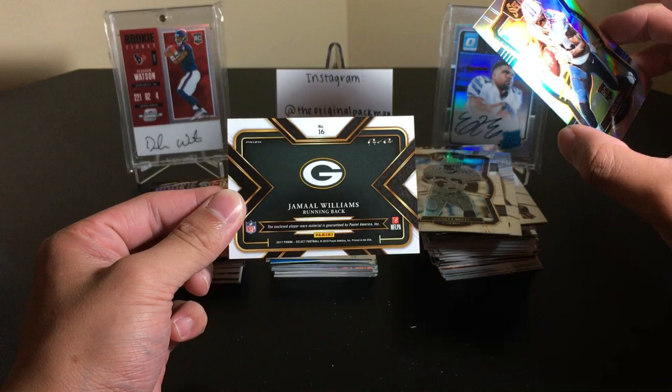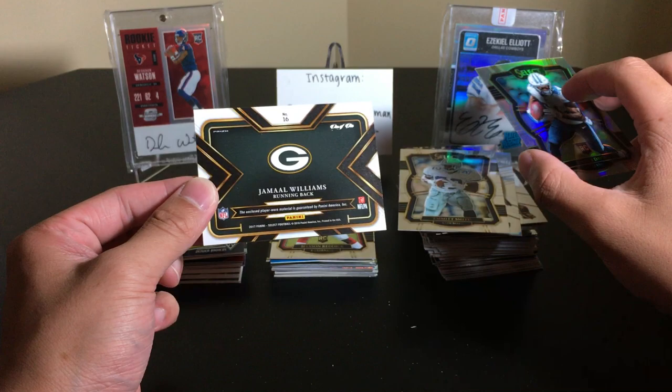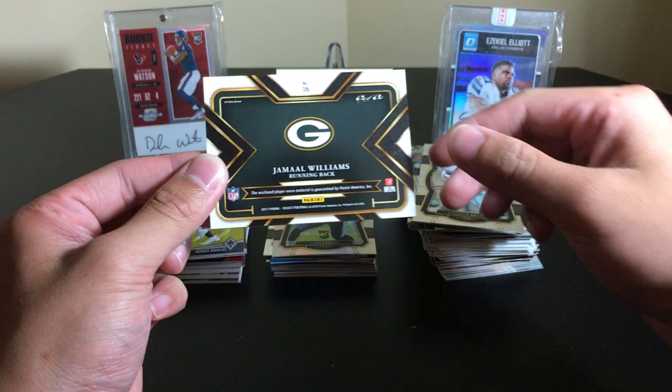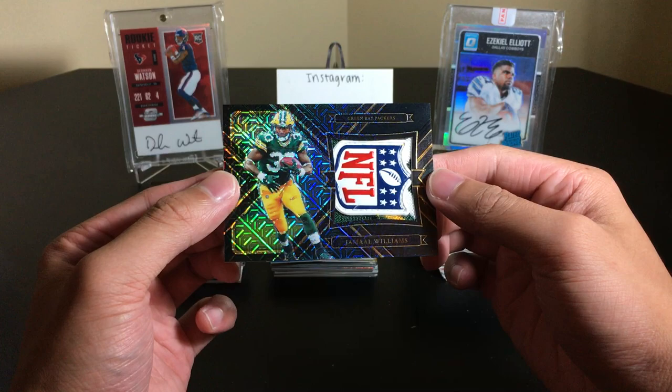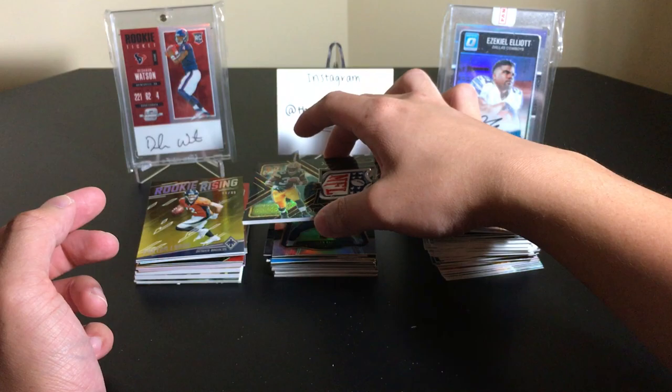Oh my gosh. It's not an autograph, but it is a one of one. So let's see what this is. Player worn materials guaranteed. Oh baby, look at that. Jamal Williams, NFL shield. That's the first time I've ever hit a shield. Oh man. Would have been sick if this had ink, but I'm not going to complain.